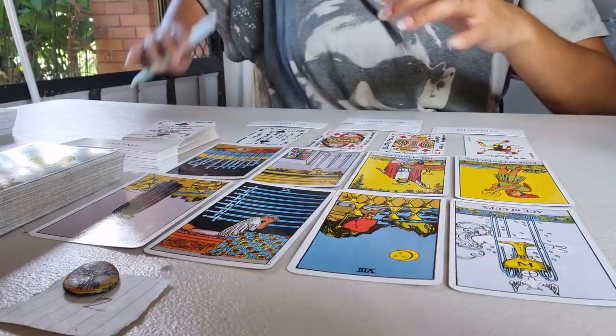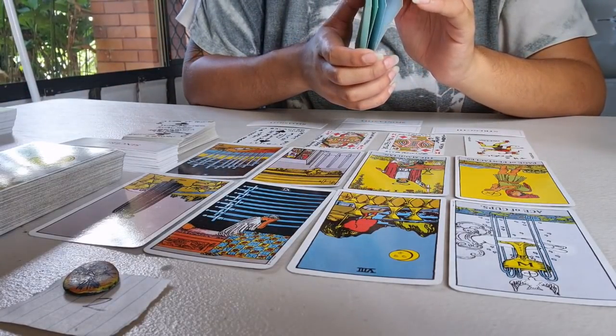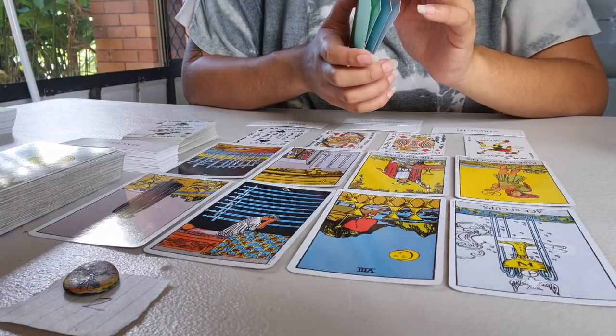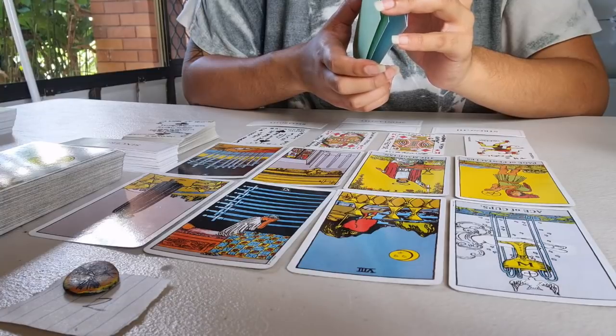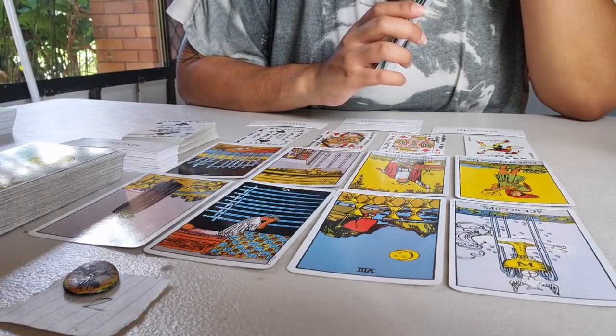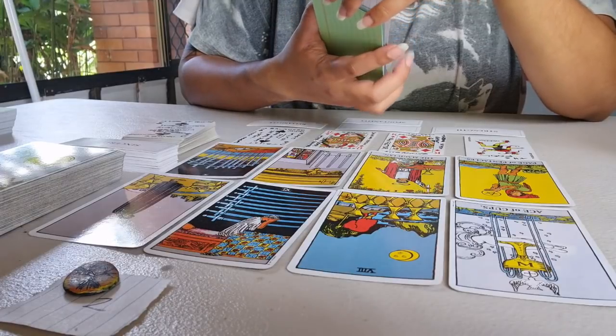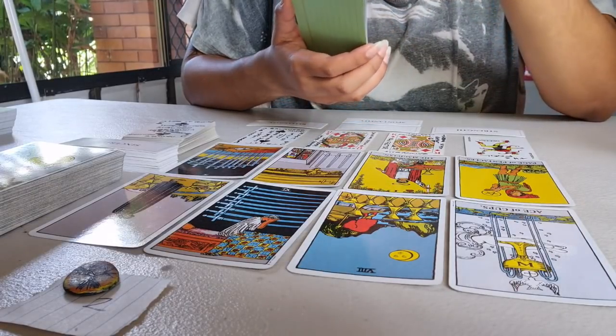They're quite a strong individual, is what I'm feeling. They have mastered a lot of their emotions, their thinking, the material world. They're a creator for sure.